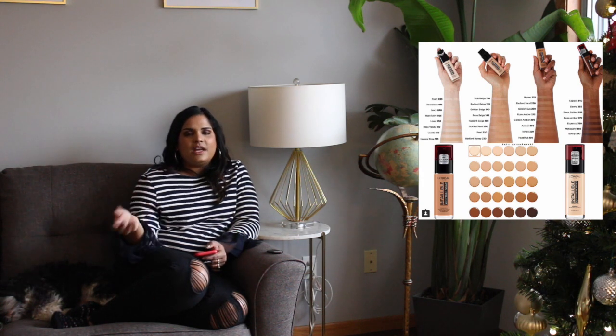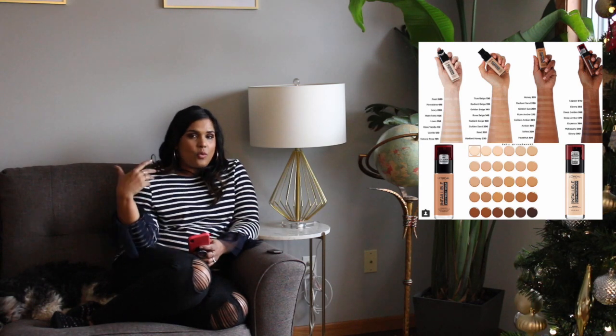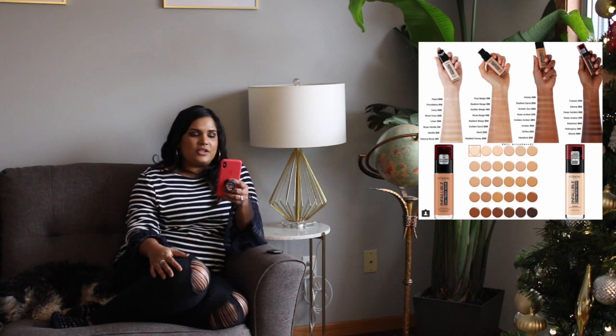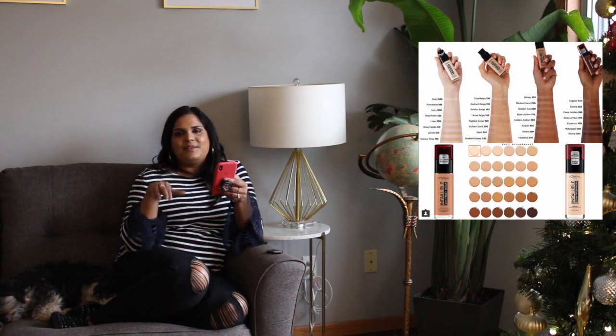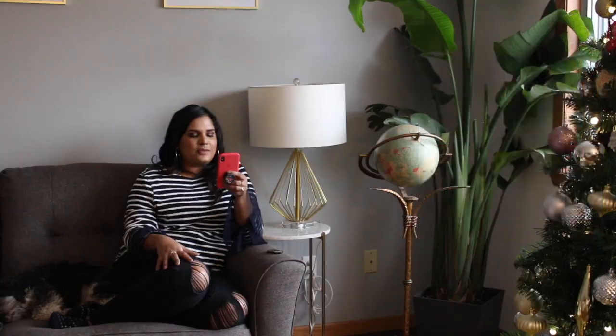I just have such a hard time. I feel like Huda and NARS are the two brands, off the top of my head, that don't make an orange foundation. They make a more yellow foundation. So I really appreciate those two. I don't know if I'll be trying L'Oreal anytime soon because I just have such a hard time shade matching, and I'd rather wear what I know works for me.